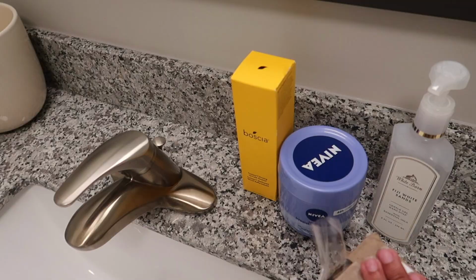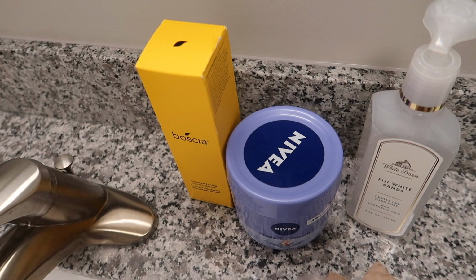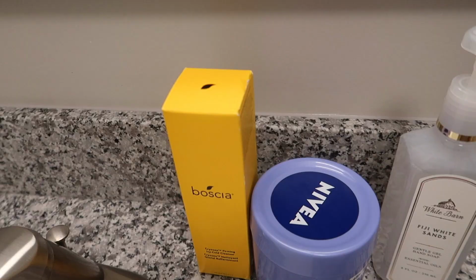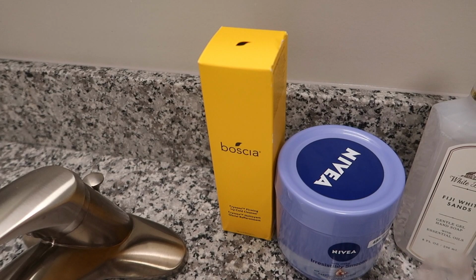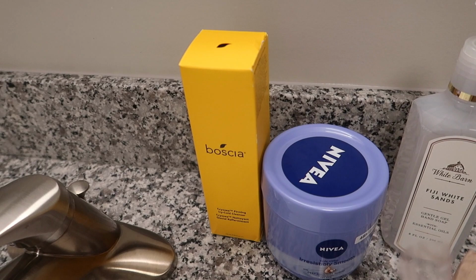I packed that Bath and Body Works hand wash, which is amazing, and I love my Nivea body cream, body butter, body cream, whatever, and I'm obsessed with this Boscia face wash. There are two Boscia face washes that I'm obsessed with. I ended up leaving this yellow one at home, and then when we just ran into TJ Maxx a few hours ago, I saw it and I was just like, I have to get it. It has to be mine. I need to have it here in Pennsylvania. I like to use this one in the morning, and then there's another one that I newly tried that I really like to use at night, and I'll show you guys that at some point in this vlog.